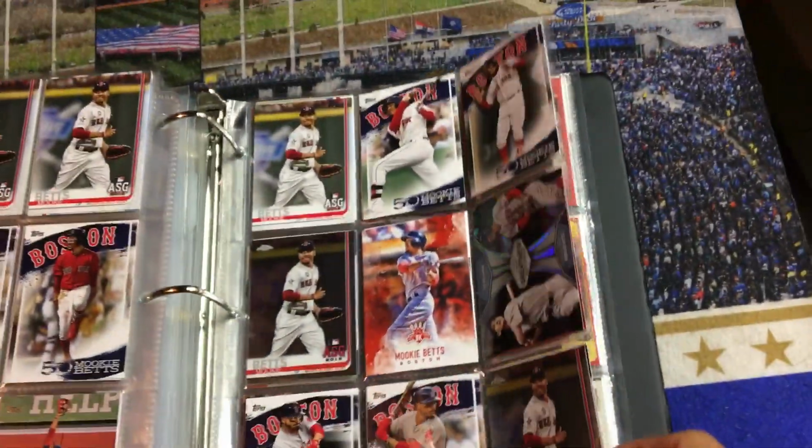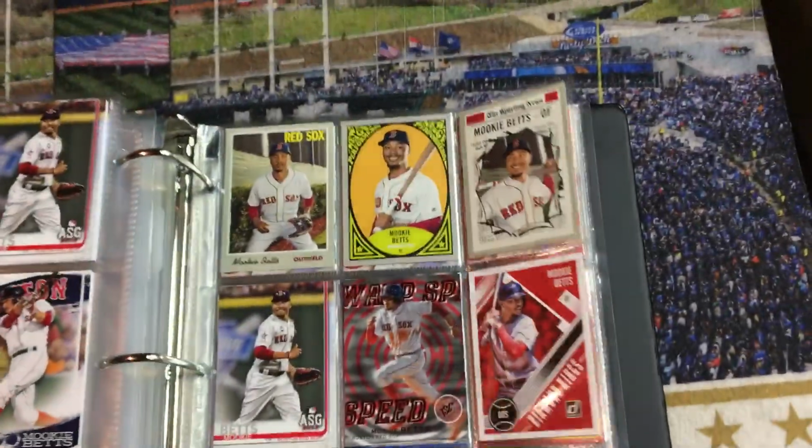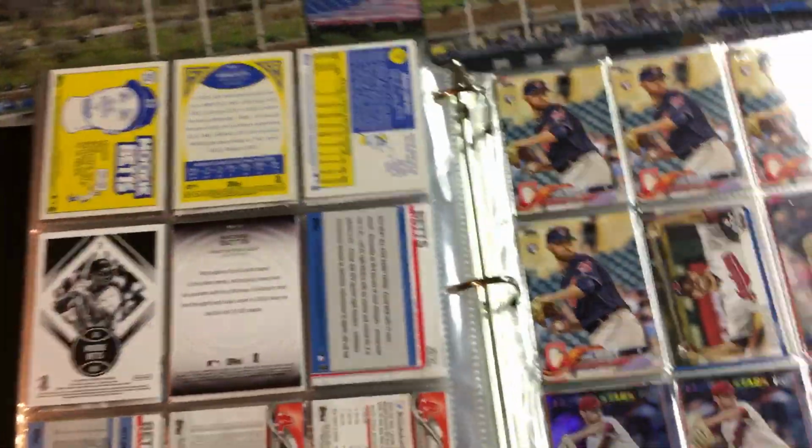And, I mean, I've just got pages and pages of Mookie Betts, which is all right because he's an awesome player. I really like these Warp Speed ones from Stadium Club from last year as well. But I just have a million pages of him.